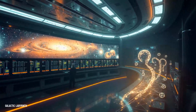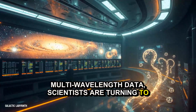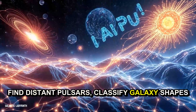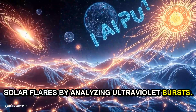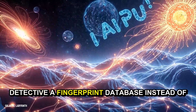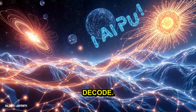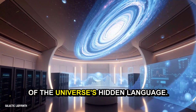Now, here's where AI enters the spotlight. With telescopes drowning in petabytes of multi-wavelength data, scientists are turning to machine learning to spot patterns no human could catch. Algorithms sift through radio static to find distant pulsars, classify galaxy shapes in infrared surveys, and even predict solar flares by analyzing ultraviolet bursts. It's not replacing astronomers, it's amplifying them, like giving a detective a fingerprint database instead of a magnifying glass. The takeaway: invisible light isn't mysterious or magical, it's just physics we've learned to decode. And with AI joining the hunt, we're poised to crack even more of the universe's hidden language.